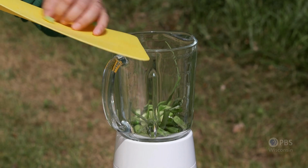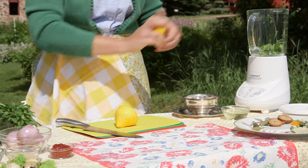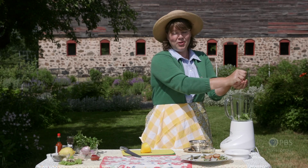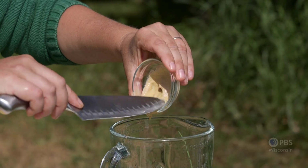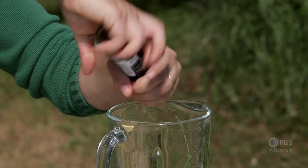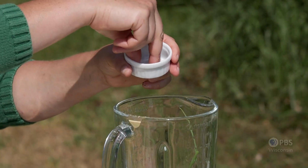And right in they go. And then some lemon. A fresh squeeze of lemon. That's going to be my acid. If you wanted to add a little red wine vinegar, you could do that too. And then I'm going to do a little Dijon mustard. Alrighty. And then some salt and pepper. If you had some local honey, you could put a little drizzle in there to sweeten it up a bit.